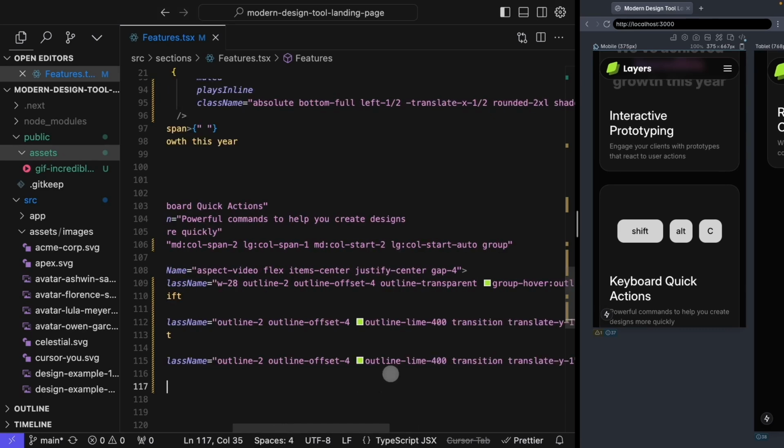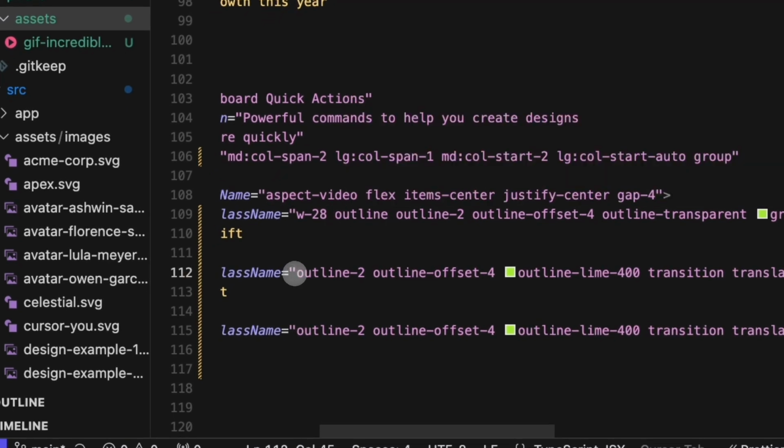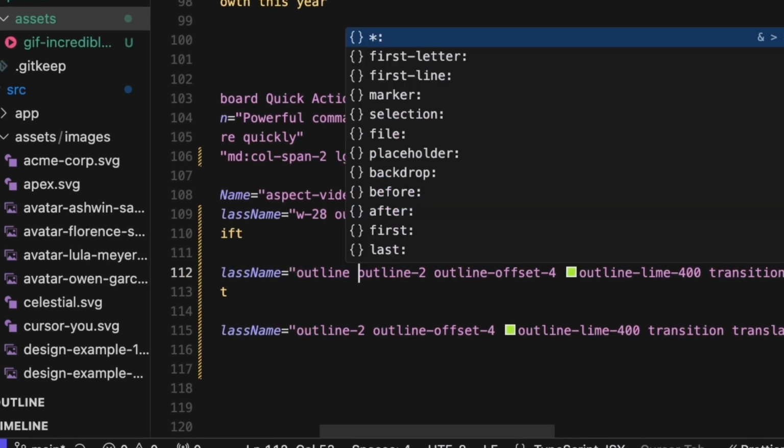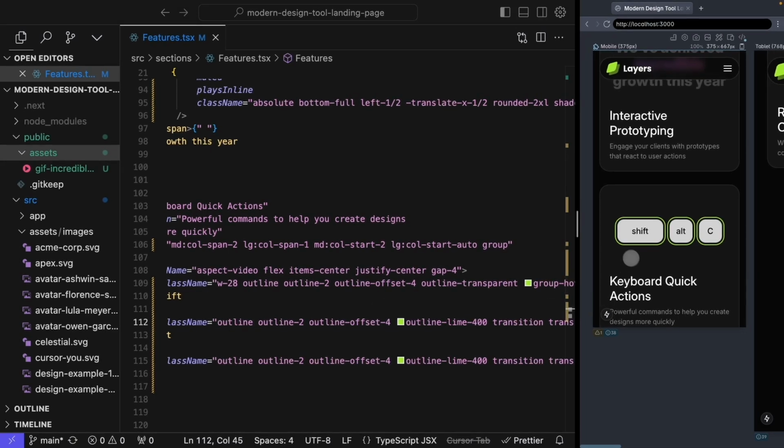I'm not seeing it change, and it looks like I completely took my outline off altogether. So I need to add those back on. My bad on that one. So let me go ahead and add on outline to make sure it's always there. And go ahead and save that one more time, come back here and see what happens.